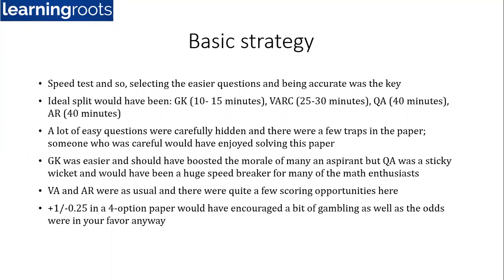That was very important. And of course, being extremely accurate in these questions, because your easier questions will have some traps. As we will see in the other parts of this video or the other sections as well, there were quite a few traps in this paper. The paper was not at all straightforward, and there is no paper which is extremely straightforward, but this was especially tricky, and probably a few silly mistakes are inevitable in this kind of a paper.